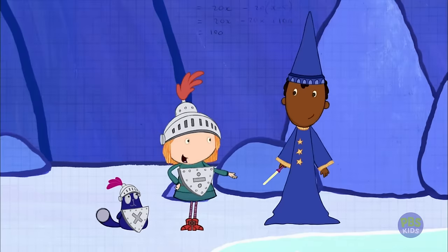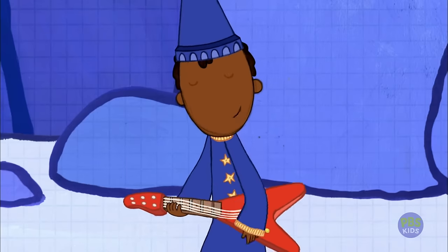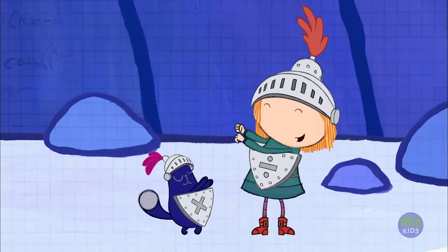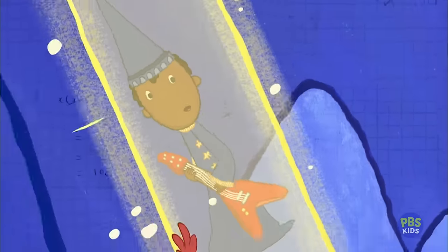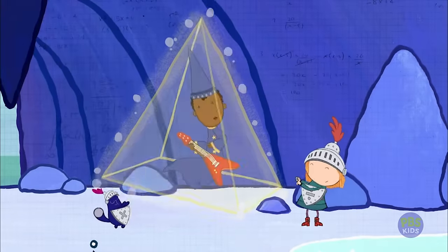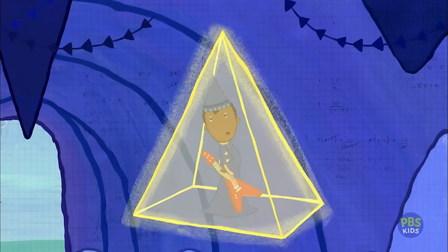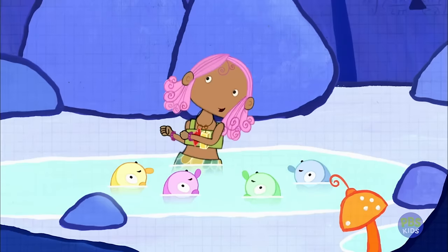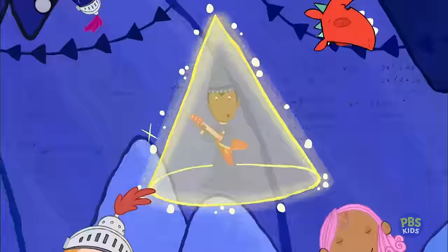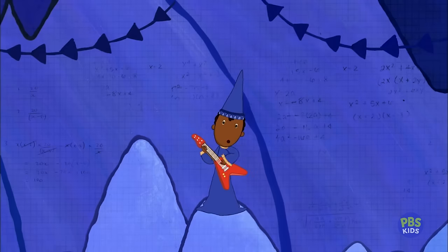Why do you float around in a sphere anyway? Good question. Well, I tried floating in a cylinder. But I didn't find it cylinder. Then I tried a pyramid. But I gave that up, that's what I did. A rectangular prism, cube, cone. Now one of these shapes was for Ramon.